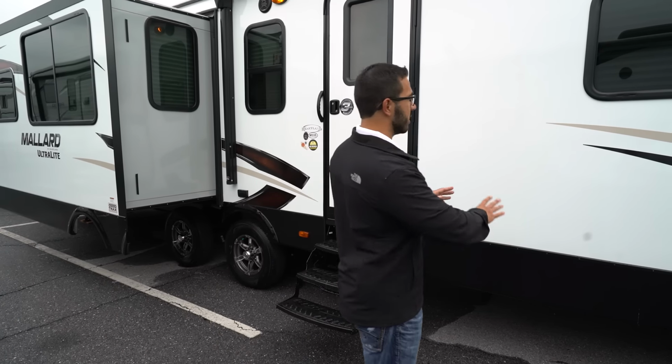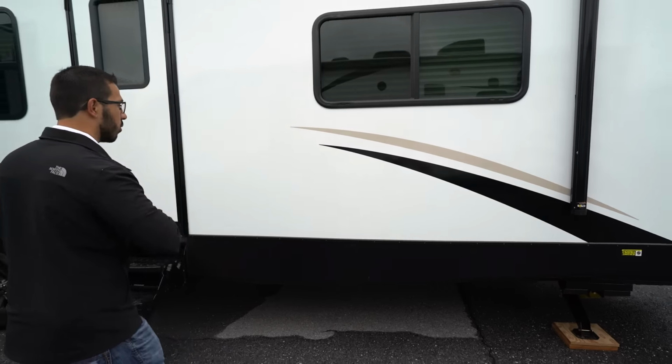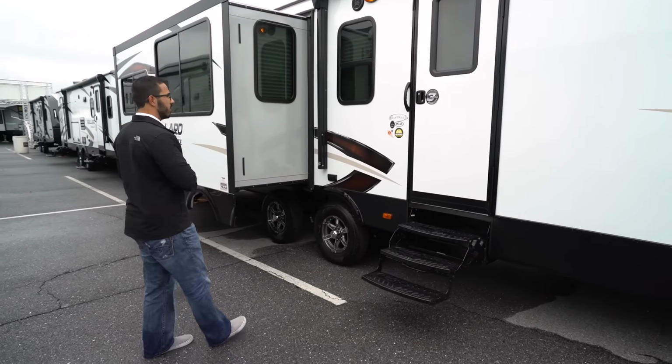Another thing you'll notice is right here underneath your main awning space, folks, there aren't any vents. So all this is great usable camp space. You don't have a bunch of furnace vents or anything blowing hot air on you. You can definitely set up your chairs and everything right around there, which is awesome.